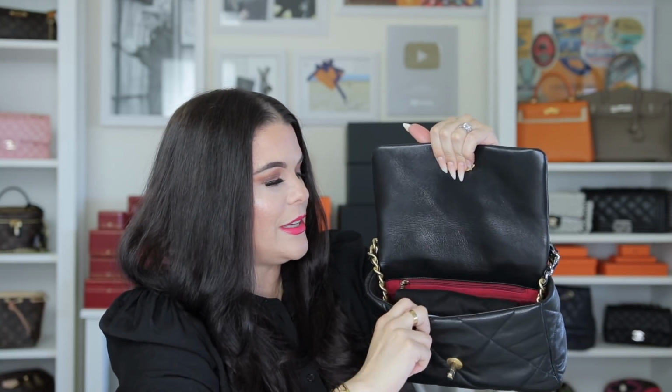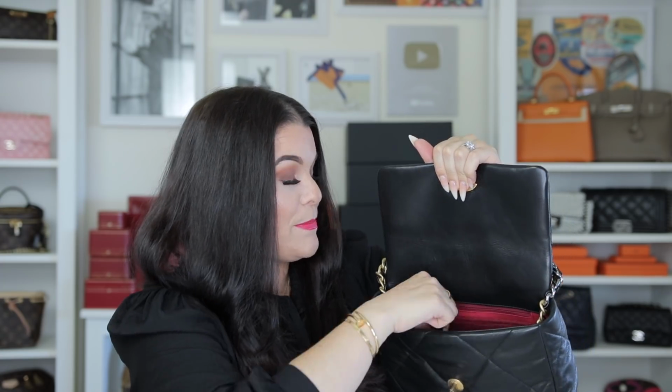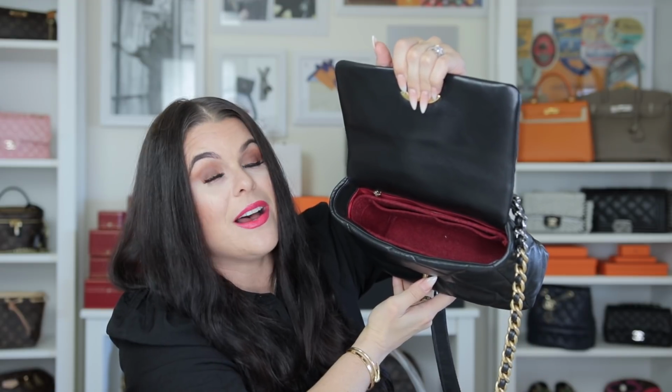This is close to a medium large classic double flap from Chanel, but after getting it in my hands and being able to have a play with what fits inside of it and the space inside, and how to utilize the space versus how you utilize a space in a medium to large double flap, which is a lot harder than this bag, I realized, you know what, it is actually a really, really beautiful size.